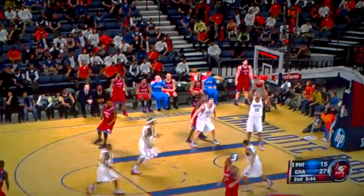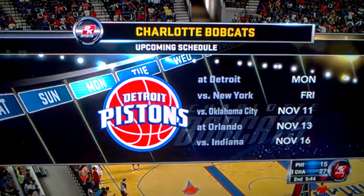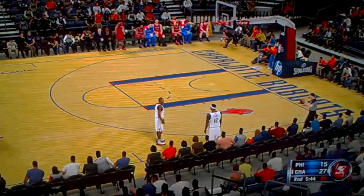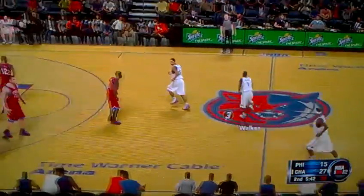Holiday with the 3. And a turnover. Could not get off a shot. 24-second violation. And here's a look at what's coming up for the Bobcats. At the conclusion of this game, they're off to Detroit, where they'll face the Pistons. That'll be just 1 game played away from home for them. Here's Walker. A 12-point game.